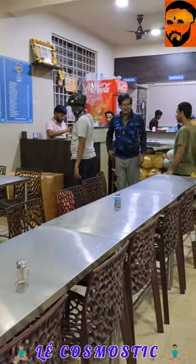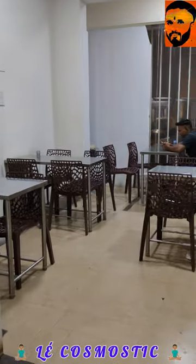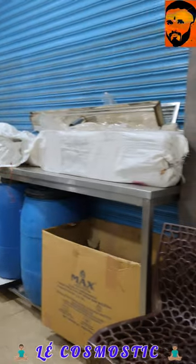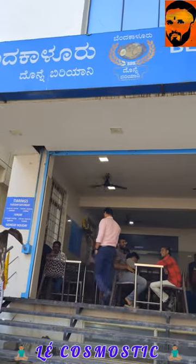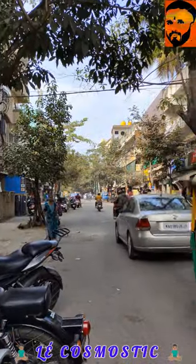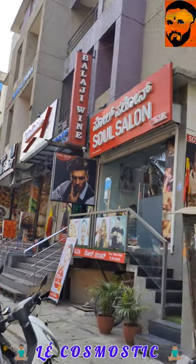What I would like to say about this restaurant is it is really hygienic, very well maintained. They have a set order and housekeeping is always maintained, neat and tidy, and they can accommodate up to around 25 to 30 people at a time. It's a very good place. It is well situated in a very good place in BTM second stage, and I have been to this place multiple times. Being to a certain restaurant multiple times itself says how good that restaurant has to be.